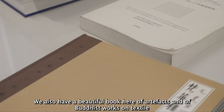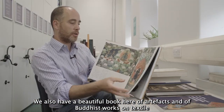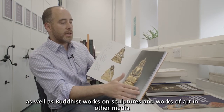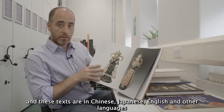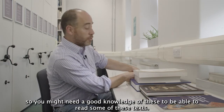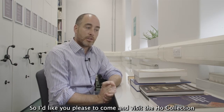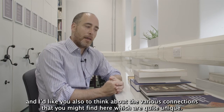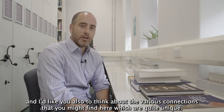We also have a beautiful book here of artifacts and of Buddhist works on textile, as well as Buddhist works on sculptures and works of art in other media. These texts are in Chinese, Japanese, English, and other languages, so you might need a good knowledge of these to be able to read some of them. So I'd like you, please, to come and visit the Ho collection, and I'd like you also to think about the various connections that you might find here, which are quite unique.